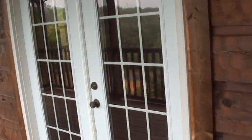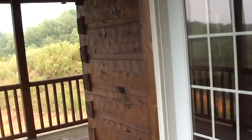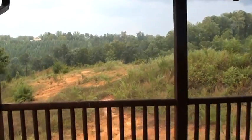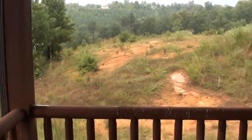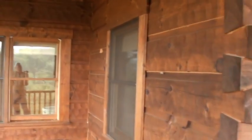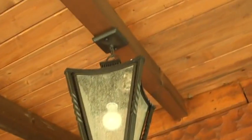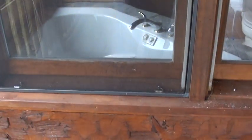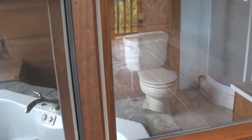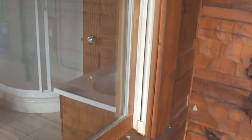All right, double doors to the master bedroom. We'll go in there in just a minute. Anyway, you can walk directly out on the porch and also see the mountain views from the bedroom. Okay. All right, this from outside of the master bath. You can see a jacuzzi, commode and the shower stall. A bit of the sink.